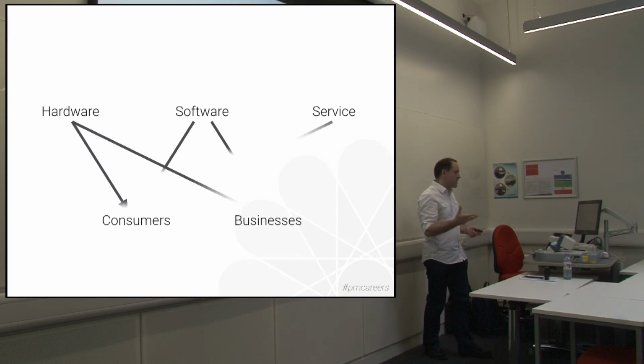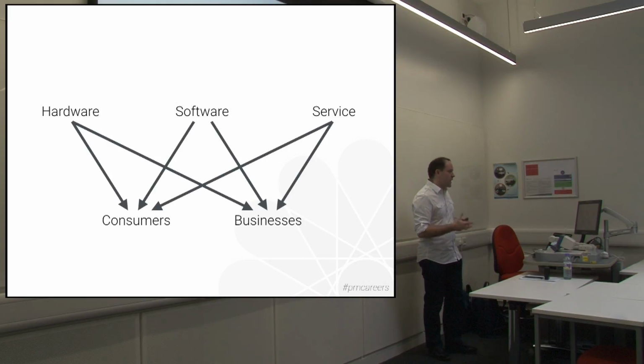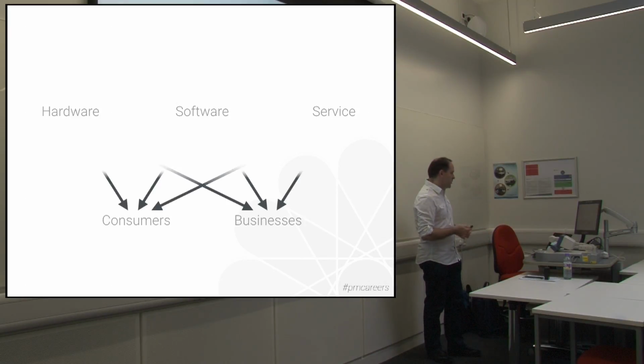This is sort of an obvious slide, but before we talk about product management, we just need to define what we mean by a product. And that's pretty straightforward. Any sort of hardware, software, or service that you might provide to consumers or businesses. So any product that fits that description may have a product manager or may benefit from having a product manager. So what does that person do?